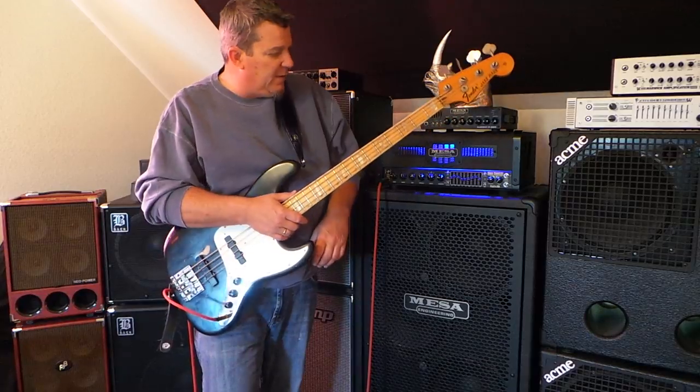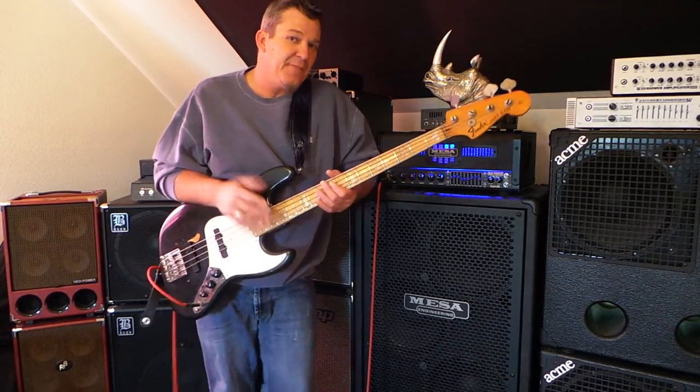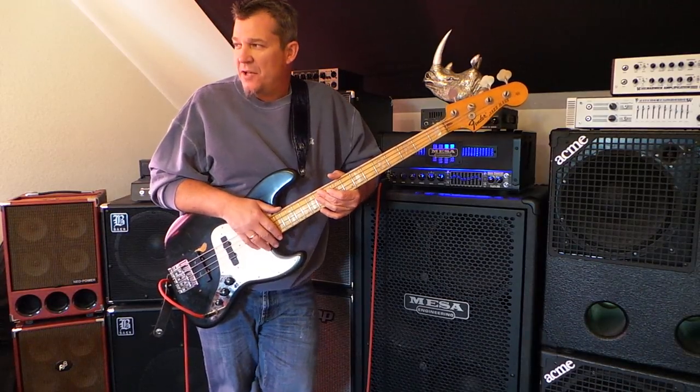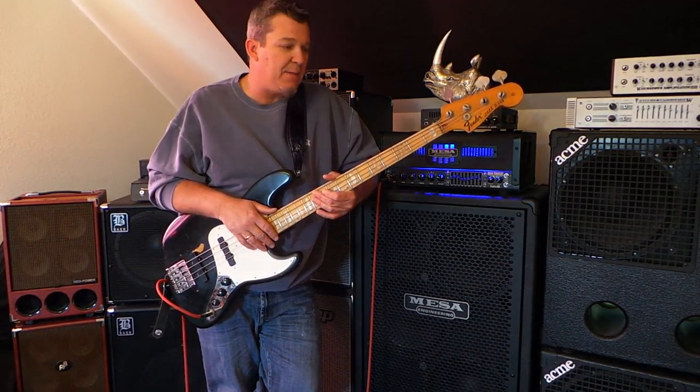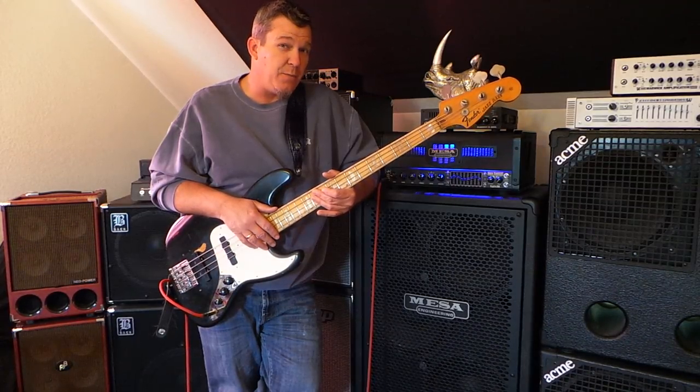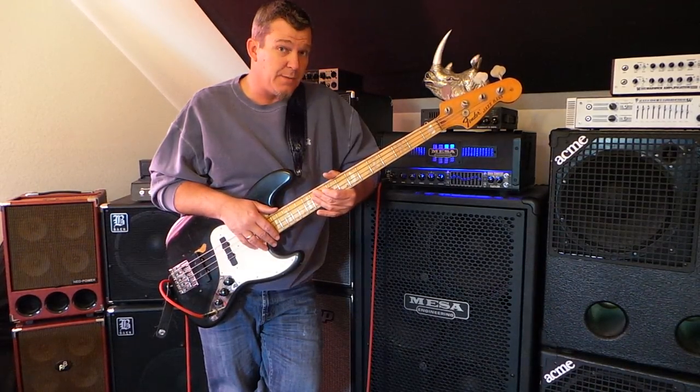So there's my little opinions on old Fender basses. For the longest time, I stayed away from them. Back in the day, in the early 80s and mid 80s, I had several Fender basses. Nice ones.